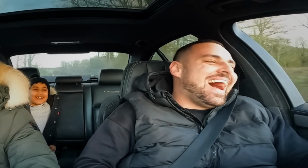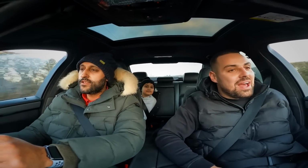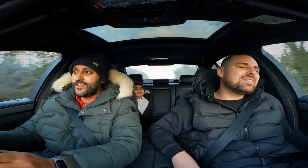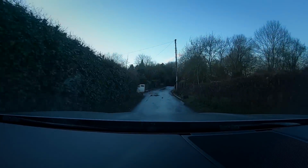It's got the sports exhaust as well, yeah? Sports exhaust. This bend's horrible. They're lively cars though. My M6 was a nightmare. Well, I say it was a nightmare, but on roads like today, it was a disastrous car to drive. You just have to be careful with them.